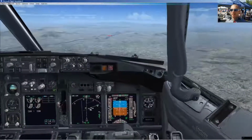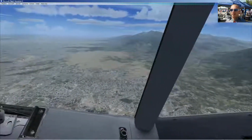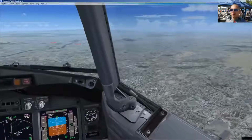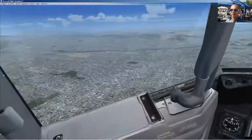154 is VREF because the winds are gusting, 13 knots gusting 18. Alright, that's no, actually that's... What is that? I think that's supposed to be Rialto Airport, which doesn't exist anymore. This is an old simulator. That's San Bernardino Airport right there. That's San Bernardino.